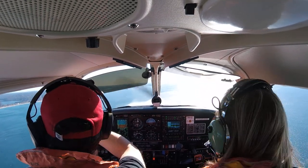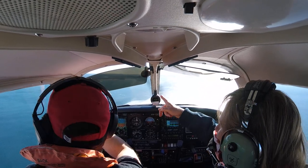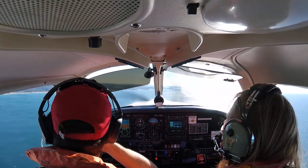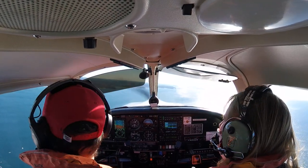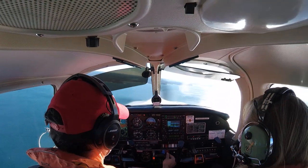Wait, this lake or that one? That's Narrabeen. That's Pittwater. Okay, this one. Oh, yeah, right. Have a quick look at the map so you learn map reading. Narrabeen, Pittwater. Oh, okay, right. It's so much bigger on the VTC than the WAC. Yeah, I know. It can be confusing. All right, so I'll set up a climb. So we're past Long Reef. Yeah, you can set up a climb.